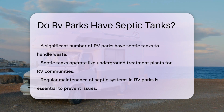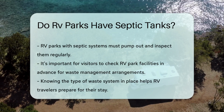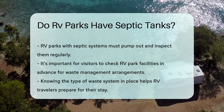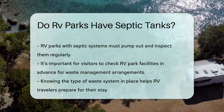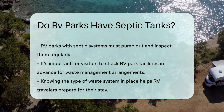Maintenance is key, as a full or malfunctioning septic can spoil the fun. Parks with septic systems regularly pump out and inspect them. It's all about keeping the adventure rolling smoothly. Remember, if you're planning a visit, it's wise to check the park's facilities. This way, you'll know what to expect for your RV's waste management needs.